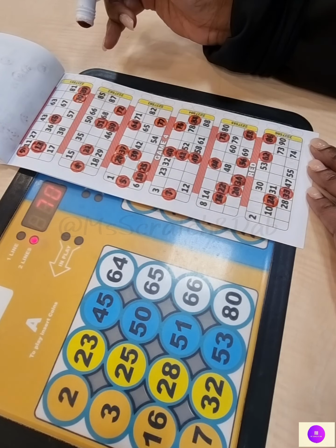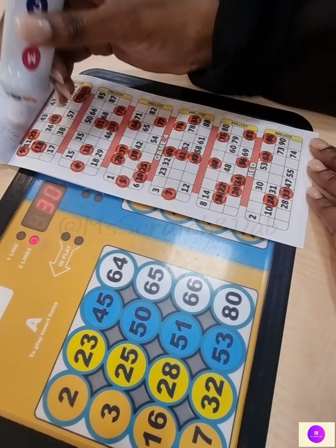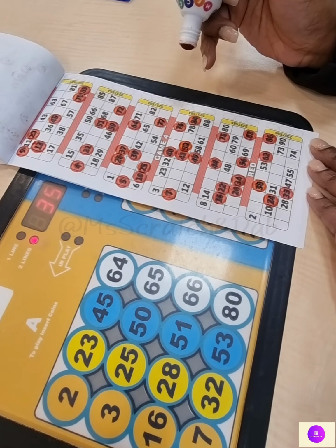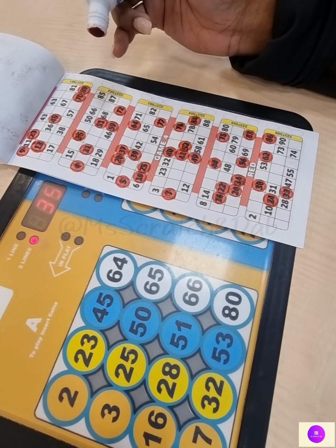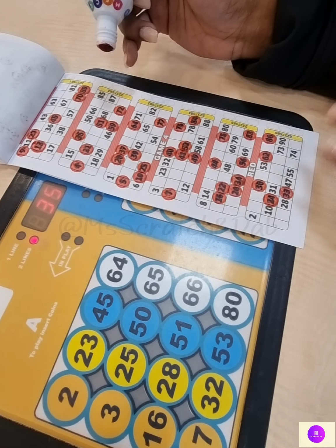70, 70, 70. 2 and 7, 27. 30, 3 and 30. 5 and 2, 52. 3 and 5, 35. Okay. Well, we have a winner. 1, 1, 8, 8, 8, 5, 8. Any more? Numbers right. Okay, more winners then. 15 quid. Any more? Okay, then full house. Next number.